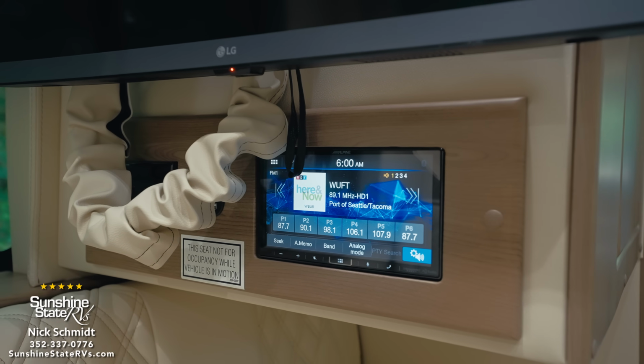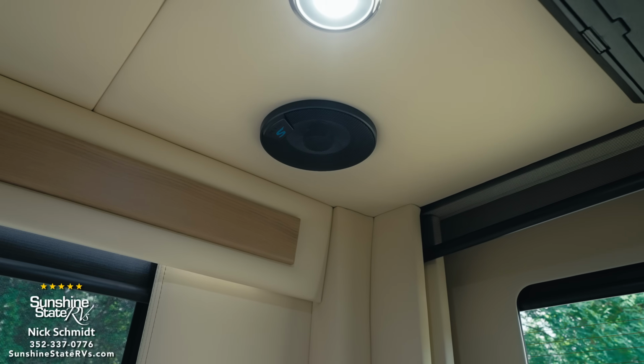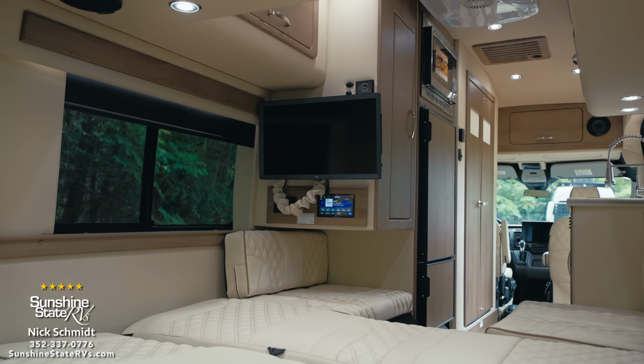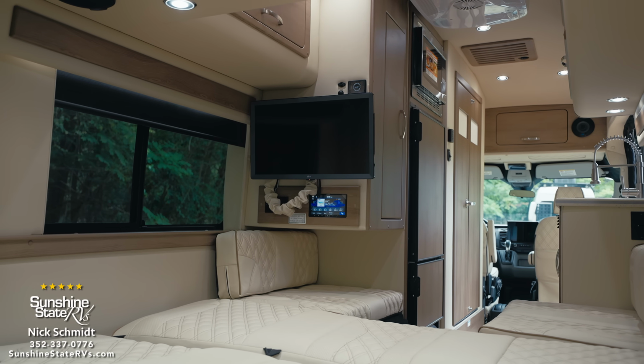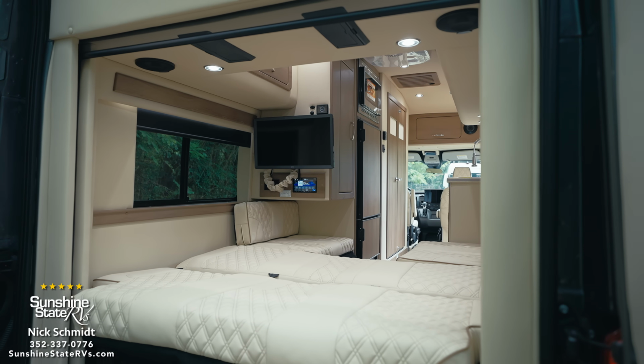They give you an Alpine Bluetooth head unit back here that hooks up to the Alpine subwoofer as well. So very comfortable, very luxurious. I really love the feel and look. I don't feel cramped in here at all. I feel like it's very open and airy and luxurious back here.